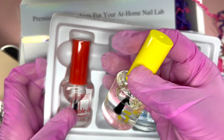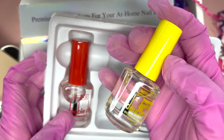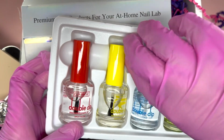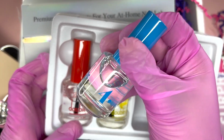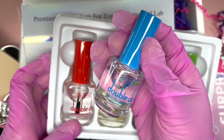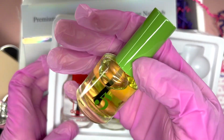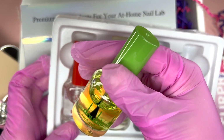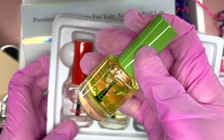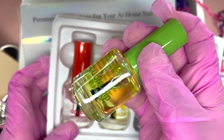Then we have number 3, which is the activator. This is what hardens the dip powder after you've built it up to your desired liking. Then here we have step 4, which is a dip top coat if you prefer to use that. And then for step 5, we have the brush cleaner. Sometimes when you're doing dip powder, your brush may harden, and then you just put it in here and it rejuvenates the brush all over again.